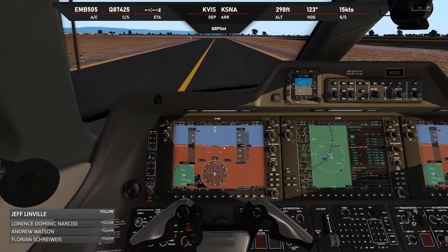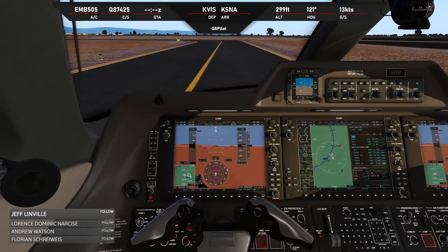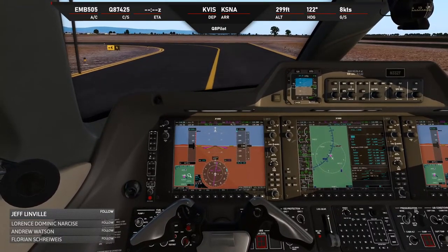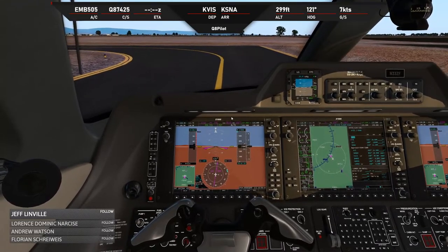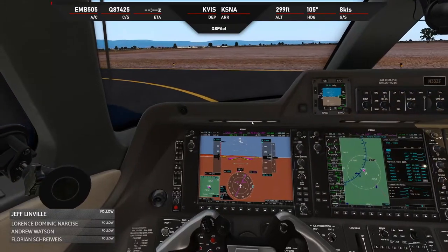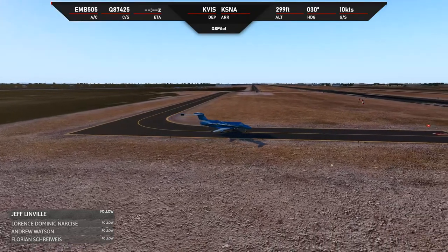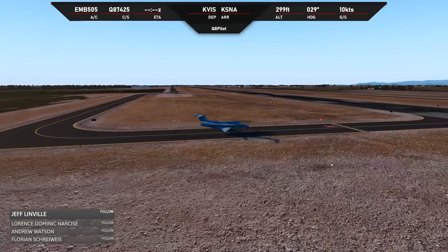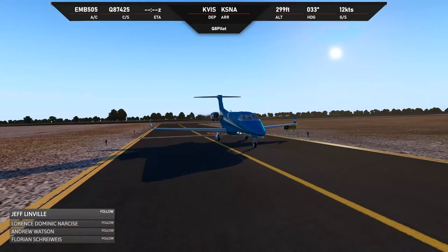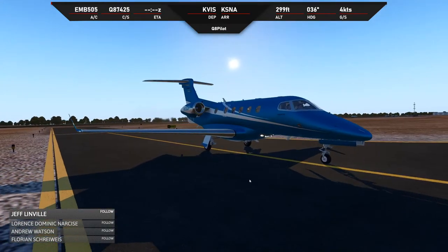They've done a really very good job with the synthetic vision as well, which we are using in this stream today. All right, this is the turn to runway 30. Landing lights, strobes. Just look at that. See how well the lights are as well on the aircraft belly.